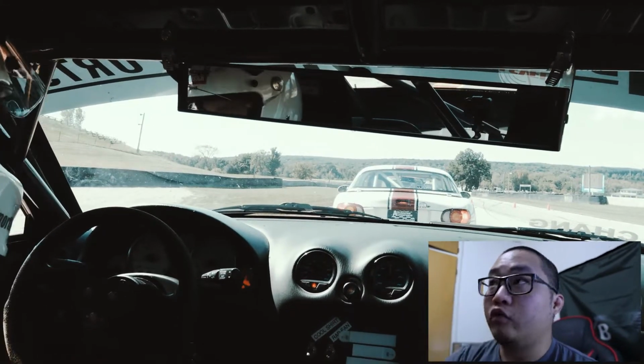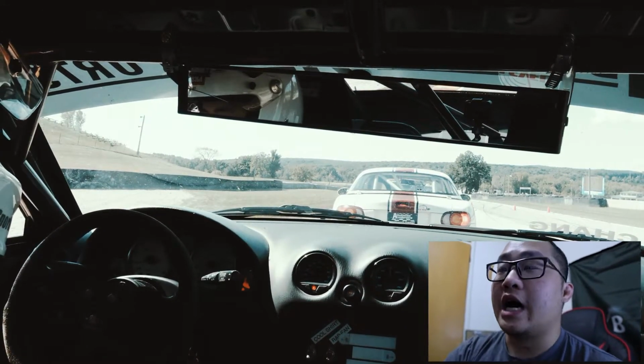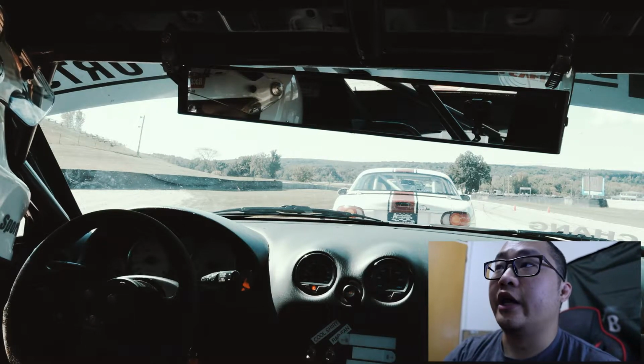Now the other thing with trail braking is that you don't want to get on the gas and then get off the gas and then get really hard on the brake and then get off the brake and on the gas, because if you think about it, it's going to change the momentum. As you brake, the car will angle down, and then when you get off the brake, if you just get off, the car will kind of angle up. You lose the grip on the front tires.